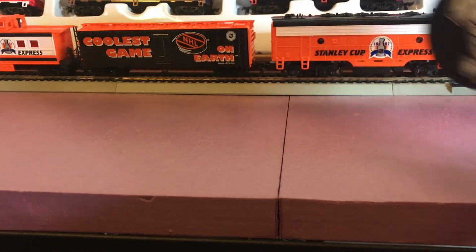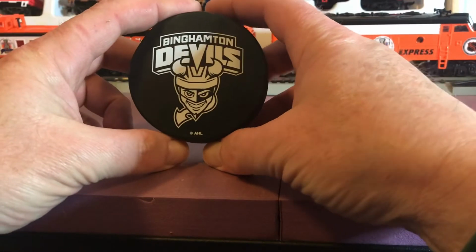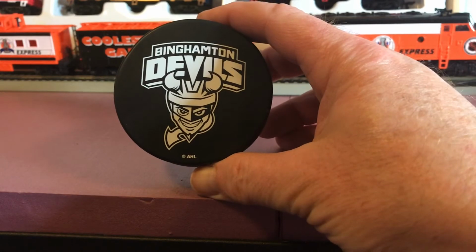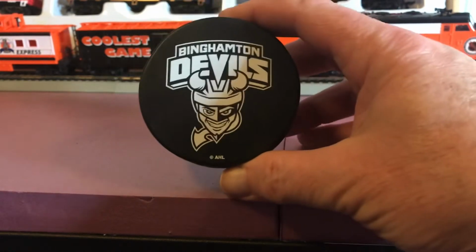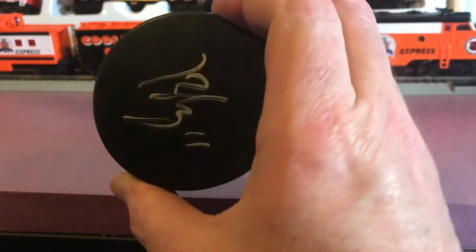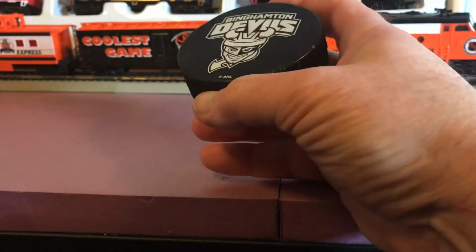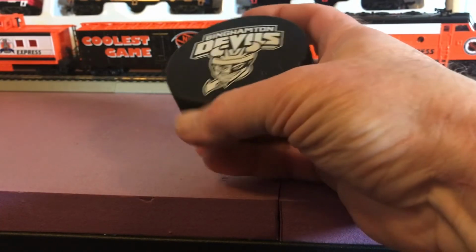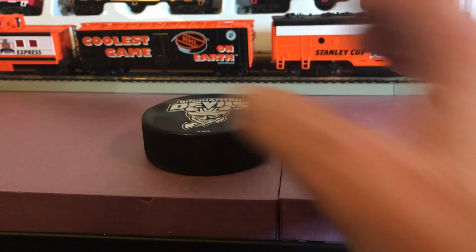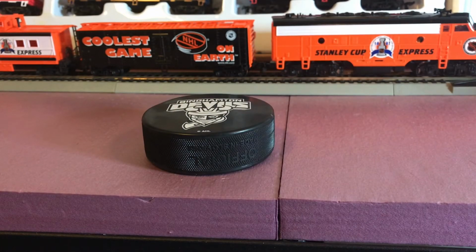And since I'm a Binghamton Devils fan, I was thinking it'd be nice to have a Binghamton Devils train car. So this hockey puck my wife won because she's a teacher, and she won Teacher of the Year, I believe, through a Binghamton Devils contest. And this is signed too by one of the players named Brandon Gignac. I hope I pronounced his name right. Who gave us one of the coolest wins this past season when the Devils were behind 3-0, put it to overtime, and he won in a shootout. And I've never heard the Binghamton stadium that crazy before or since.